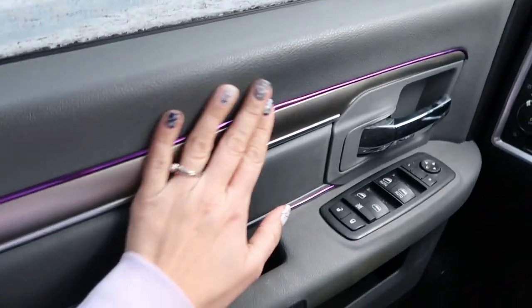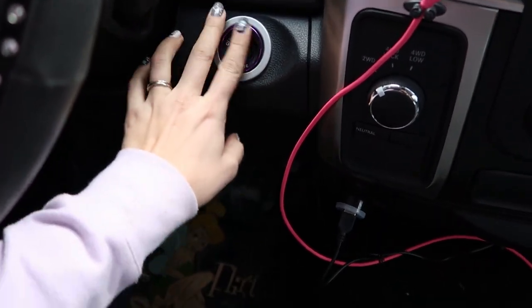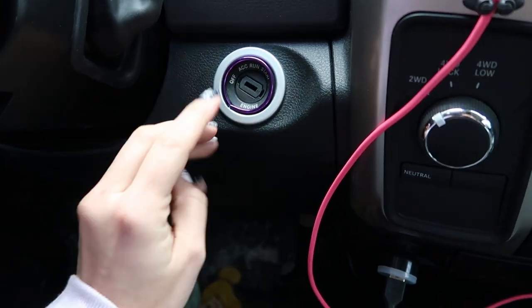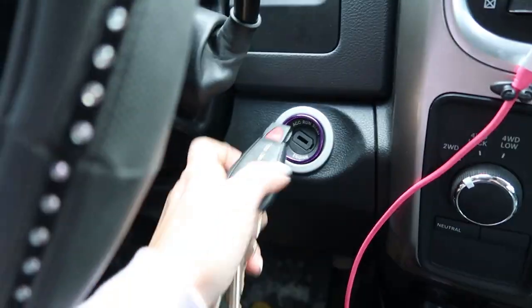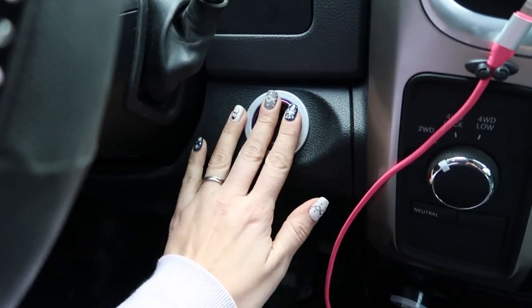I don't know if you can see it, but anyways, I did it on all four doors, and then I did one just around the keyhole. It sucks because you can see the join there, but I kind of angled it towards me so that if the key is in and on, you can't see it. So anyways, it was just a cute little detail.